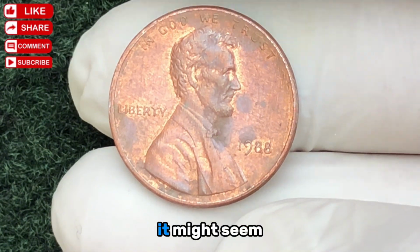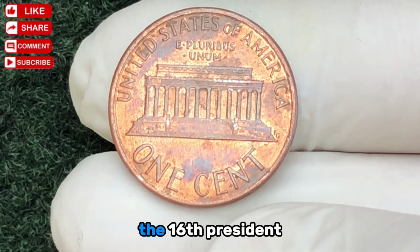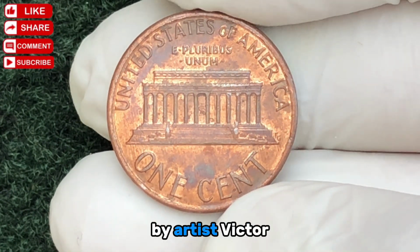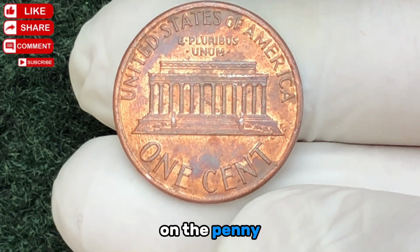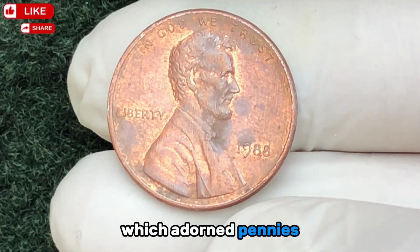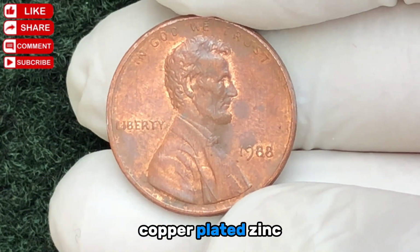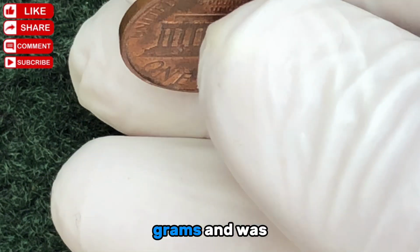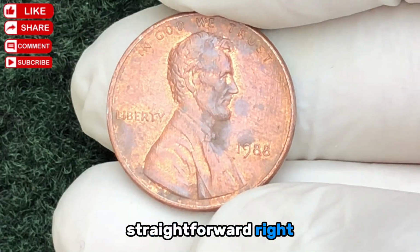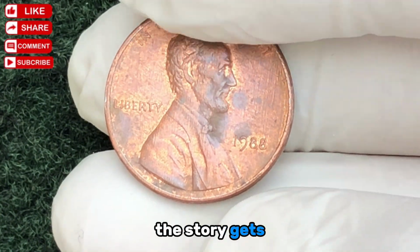At first glance, it might seem like any other penny. It features the familiar portrait of Abraham Lincoln, the 16th President of the United States, on the front. This design, created by artist Victor David Brenner, has been used on the penny since 1909. The back of the coin shows the Lincoln Memorial, which adorned pennies from 1959 until 2008. The penny itself is made of copper-plated zinc, weighs just 2.5 grams, and was minted in Philadelphia, just like most of the others. It all sounds pretty straightforward, right? A typical, run-of-the-mill penny. But that's where the story gets interesting.